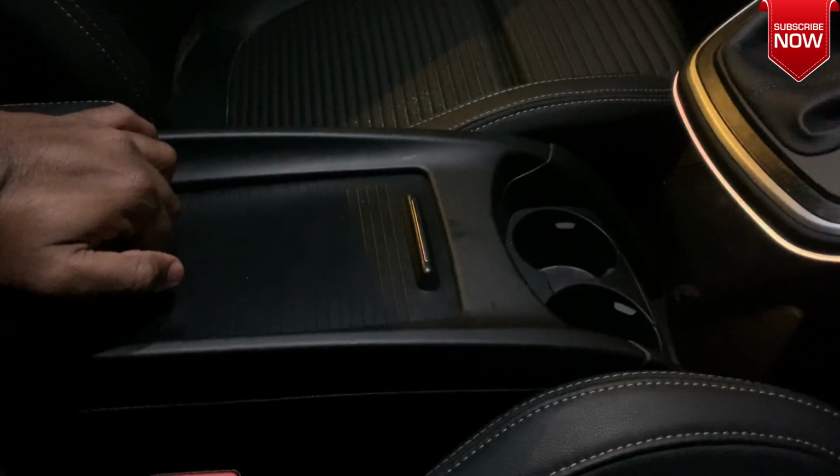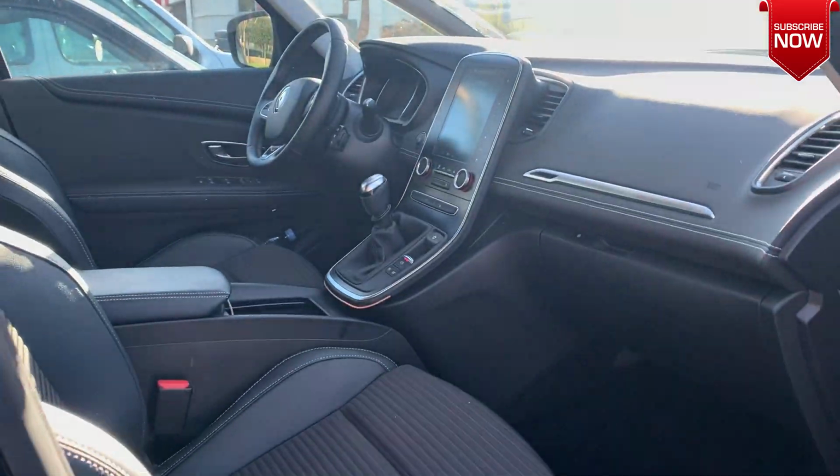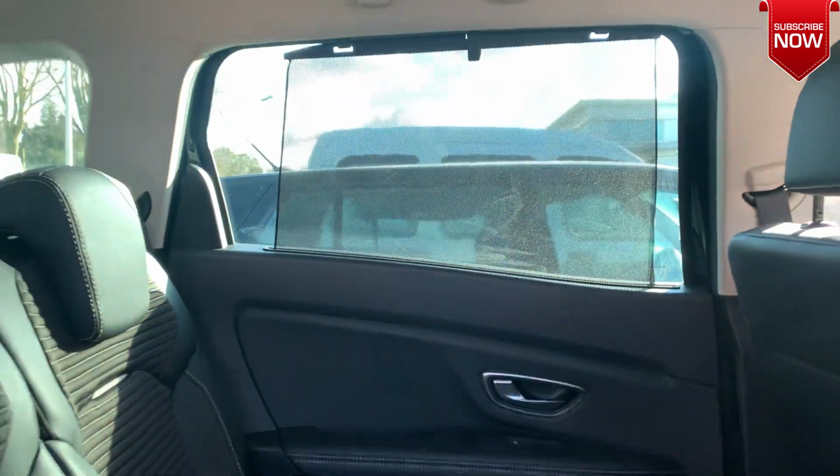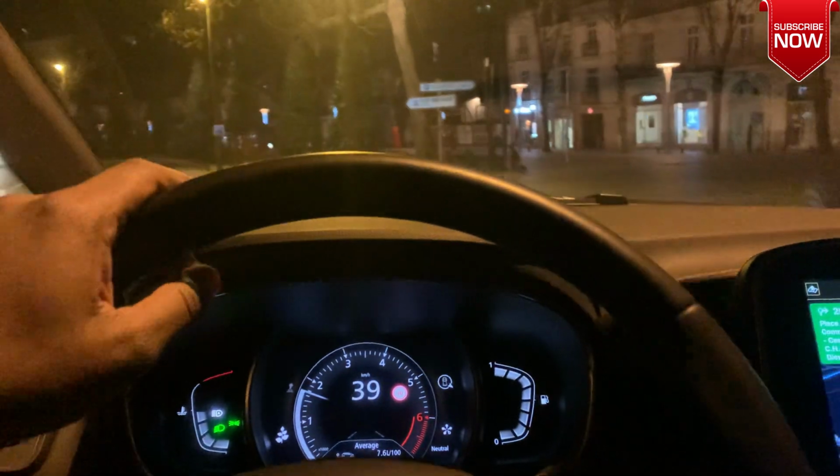This is the movable center armrest, which is new to see, and the interior of the car is very lovely and looks like a luxury car. The second row seats are wide enough to fit 3 people with a 60-40 split.